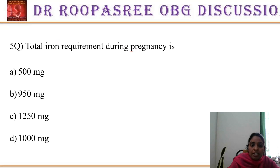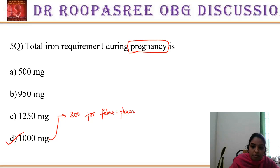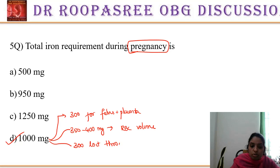Next, total iron requirement during pregnancy. That is 1000 milligrams. In the 1000 milligrams, it is distributed as 300 for fetus plus placenta, another 350 to 400 mg for the expanded RBC volume, and another 300 lost through normal routes. So total iron requirement during pregnancy is 1000 milligrams.